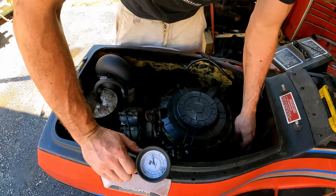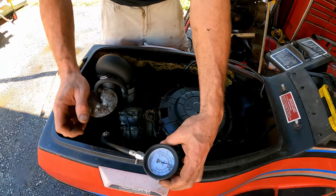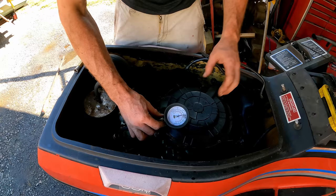The throttle's completely seized, so the plates aren't open, but here we go. Beautiful, like 145. Same on the bottom cylinder. Very healthy engine.